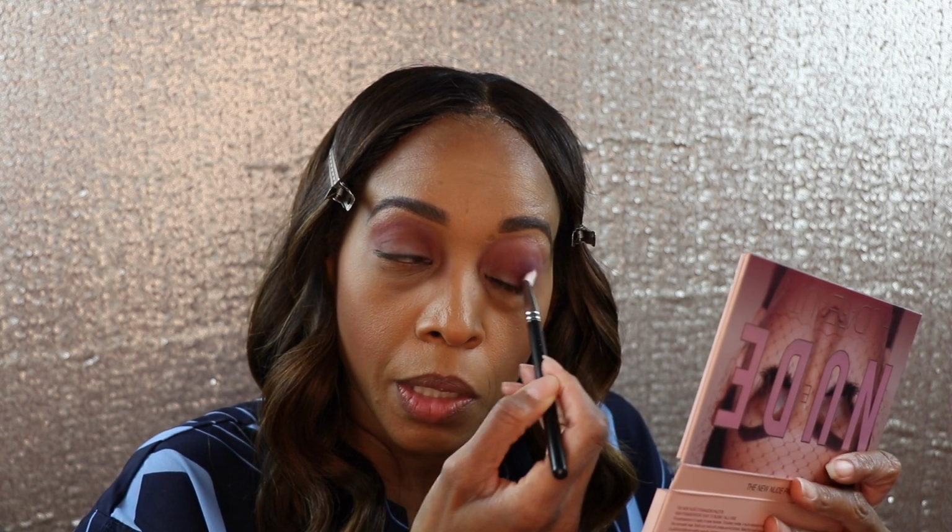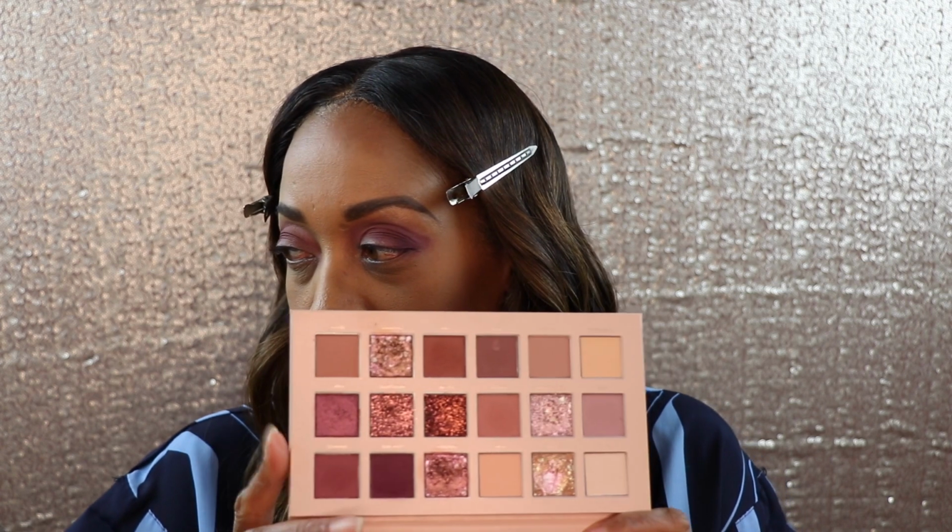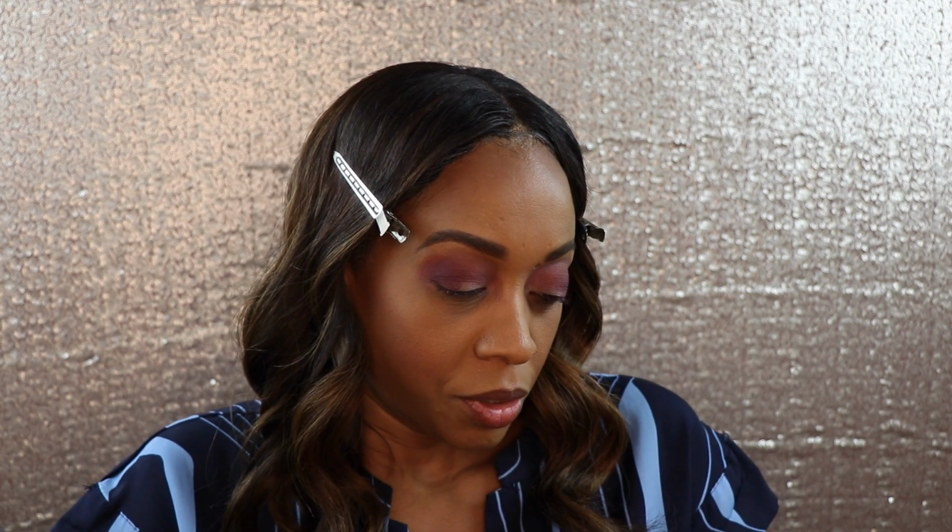Really just on the corner here. I'm going to grab some more, tap off the excess, and blend it into the outer V. Put some on the lid here. There's a lot of pretty colors in this palette. There's Daydream, which is this kind of pinky color here. We can see how that's going to look up against this. Oh, yes! Let's just say yes!